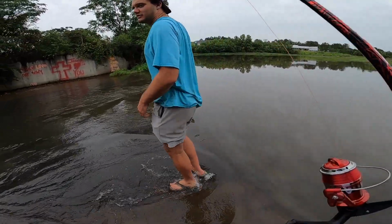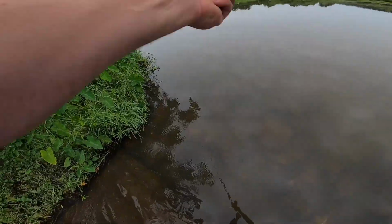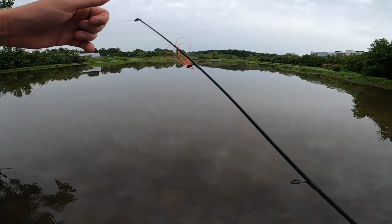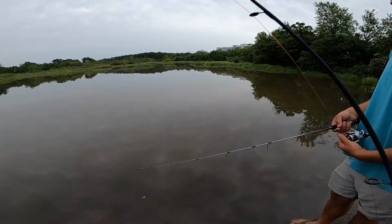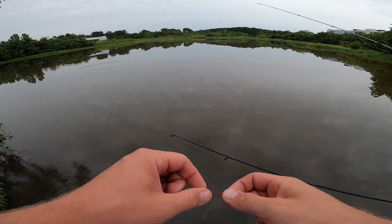Oh, sorry. Is it on me? Oh my, wow. That's what you want to see right there. Nice little wind knot. Gosh darn it, Andrew. Can you hold that for a second? Oh no, what are you doing? Can't fish while I'm fishing.